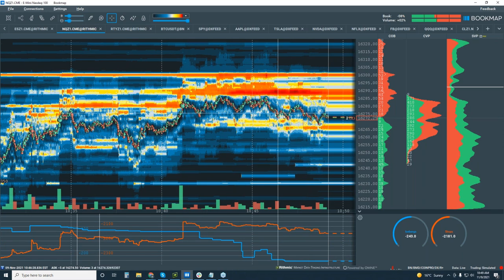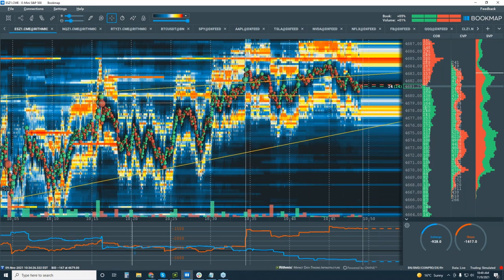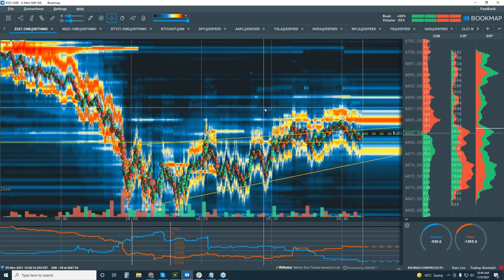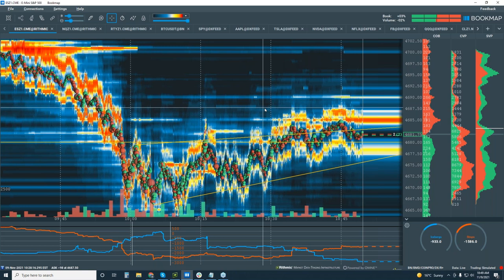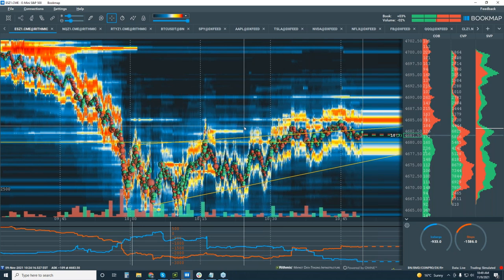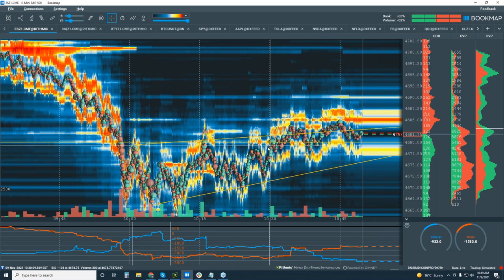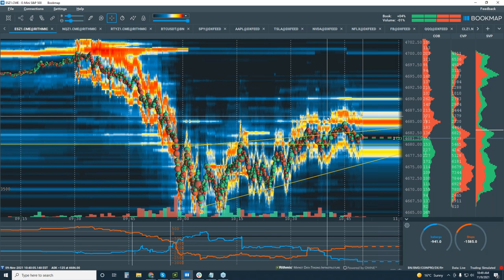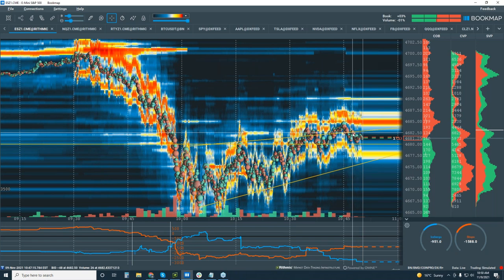Okay, back to the S&P. Not really the kind of reversal that we want to see here, right? So this is still trend continuation to the downside. Look at the price movements. It's still holding the structure. That's true, still making higher highs, higher lows. Look at this move here compared to this move to the downside. So we know that sellers are still in control on this move.